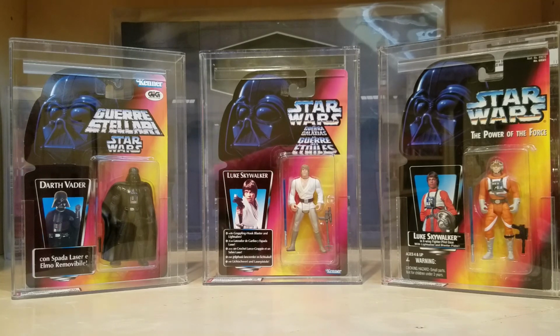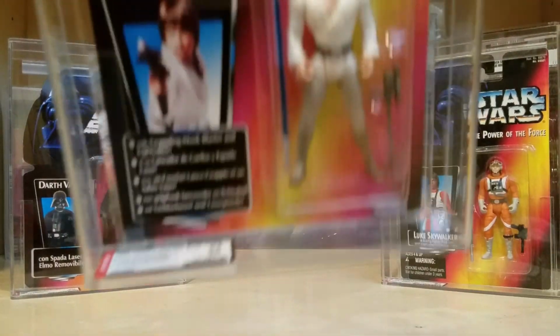There's 5 figures total that have this transition tray lightsaber. And I've got 3 of them now. The 4th being the Luke in his Dagobah training gear. And then the 5th that I'll probably never have, the Obi-Wan Kenobi, which is very rare and very expensive. But nevertheless, this is a really nice one here. And so let's take a closer look at it.